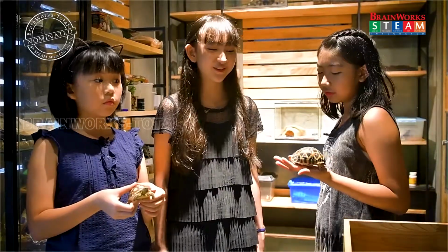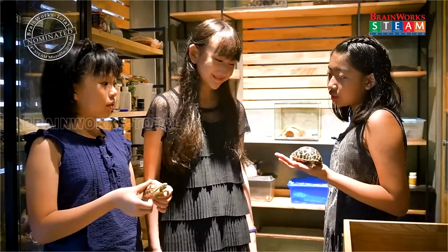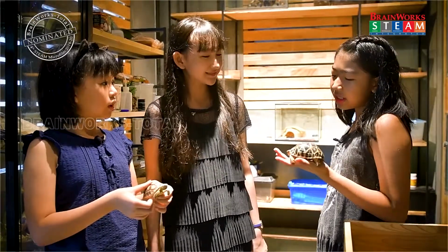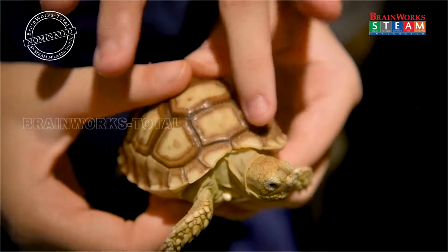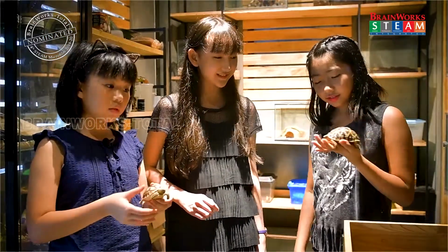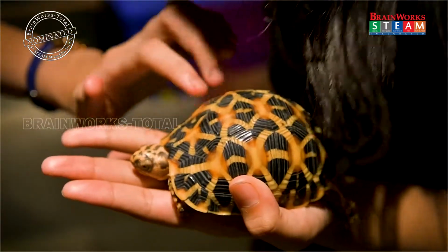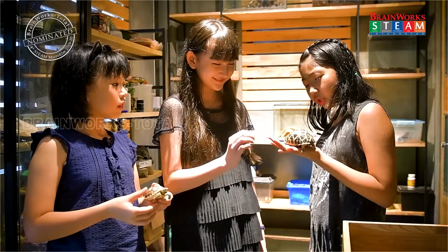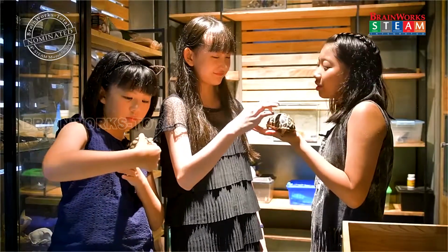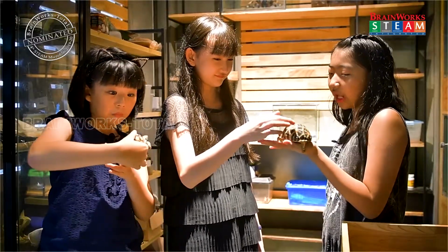Is a turtle also a reptile? Yes, a turtle's also a reptile. What do they eat? They eat vegetables. They eat water. Their favorites are watercress, pumpkins, and carrots. They look so cute. I think these are tortoises. Tortoises and turtles are the same. Turtles live in water. Tortoises live on land.